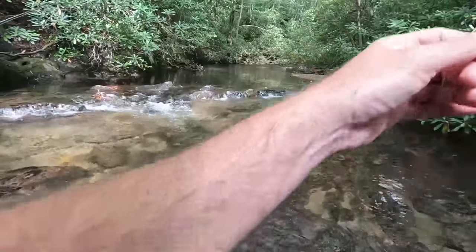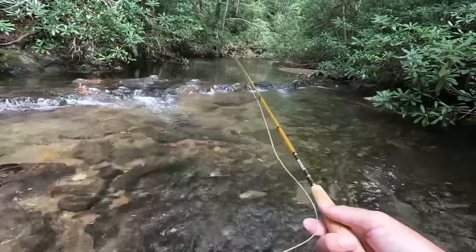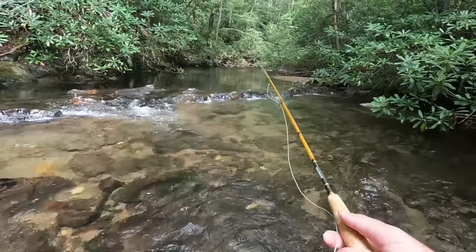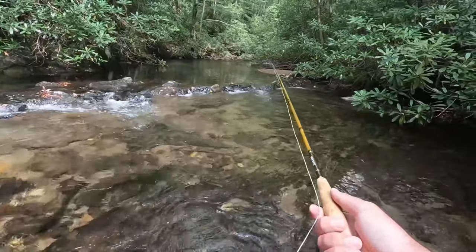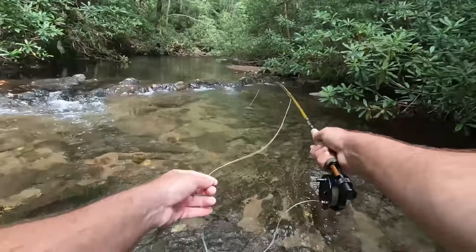Let me cast it here again. Cause Jay had a couple bites there, and I don't even think I've hit that little run over there yet. And then we stopped for about, it was like 5 minutes, and then I threw back in there and got one. Oh yeah. Yeah, I gotta get my fly in the dry again.